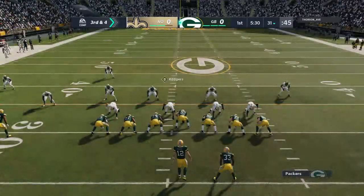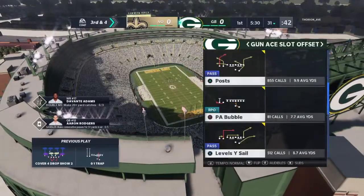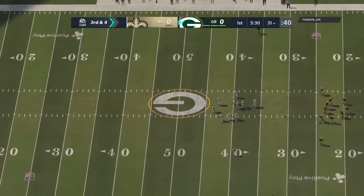And they'll look to avoid an early 3-and-out here on 3rd and 4. And now the Saints are going to take a timeout on defense. They'll have 2 remaining as we step aside here in this first quarter.